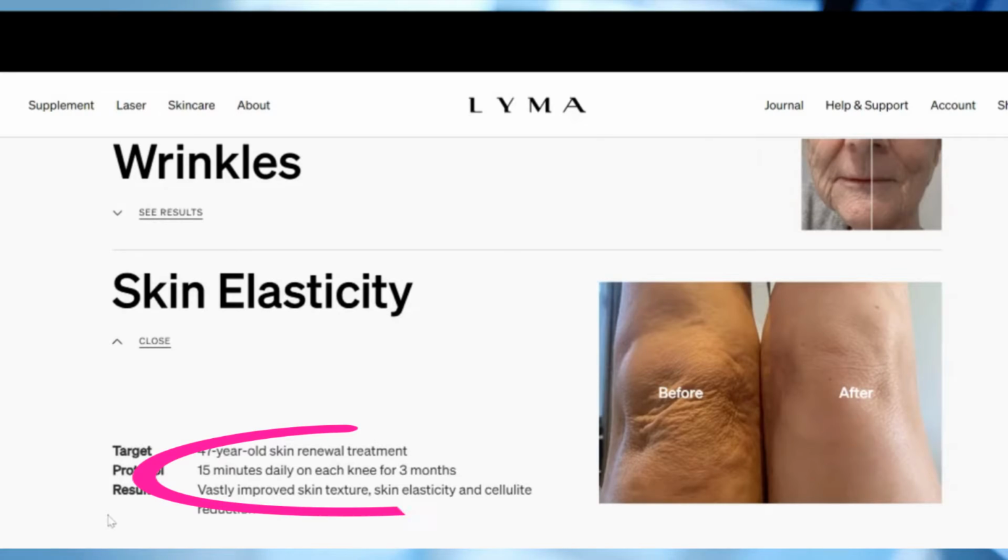What's really interesting to me on the website, if you look at the knee, there's a lady on here with before and afters of her knees, and I thought that that was really the best results. And she only used it 15 minutes for 3 months every day, which I thought was interesting, and it seemed to me like she got better results.